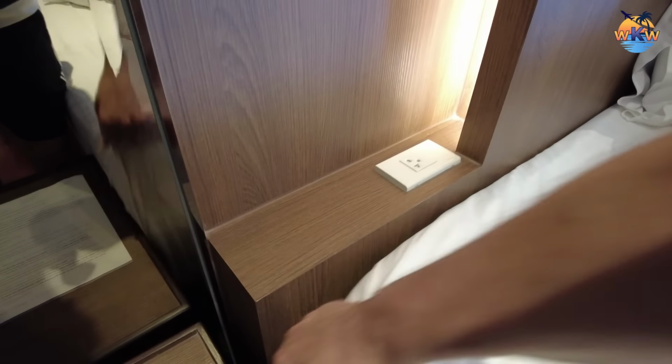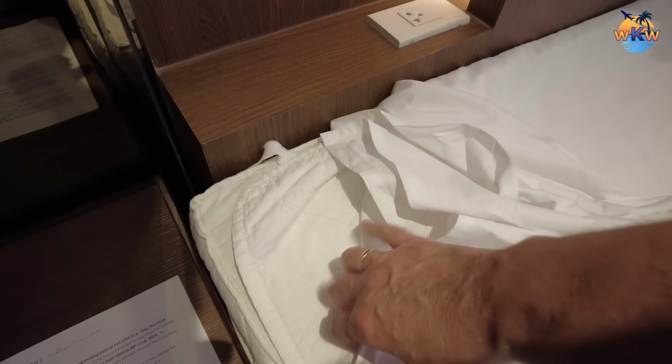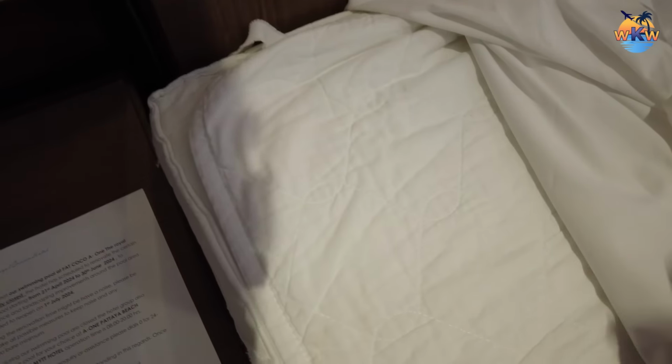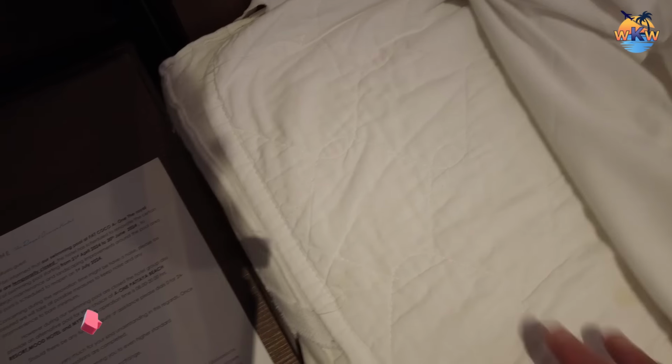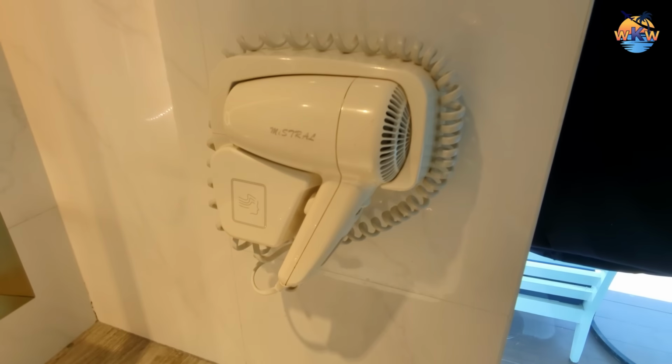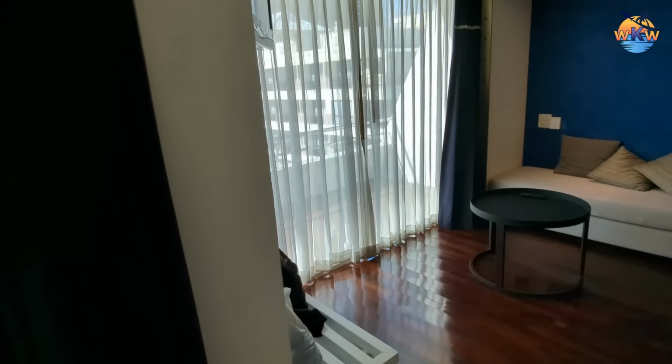This is a horrible light. It's very, very yellowy. Pull up the bed. Again, they don't seem to have, that's just bits of cotton. They don't seem to have mattress protectors, they just have toppers. And that looks clean enough. Oh, and I almost forgot the hairdryer.